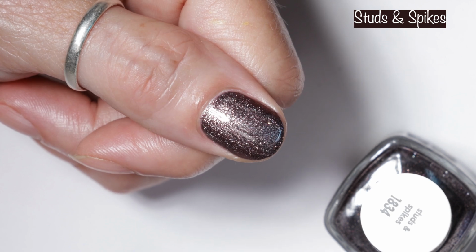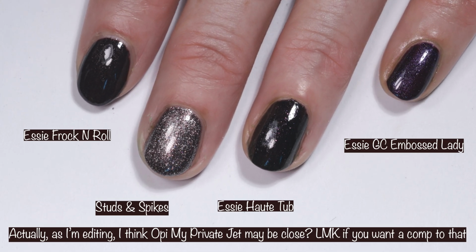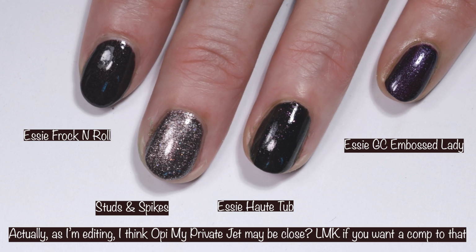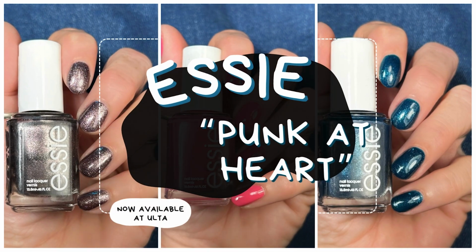Here you can see how the polish looks in different lighting. And moving along to comparisons, here we have Essie Frock and Roll, Essie Hope Tub, and then Essie Gel Couture's Emboss Lady. I have nothing that compares to this polish. It's a must-have.